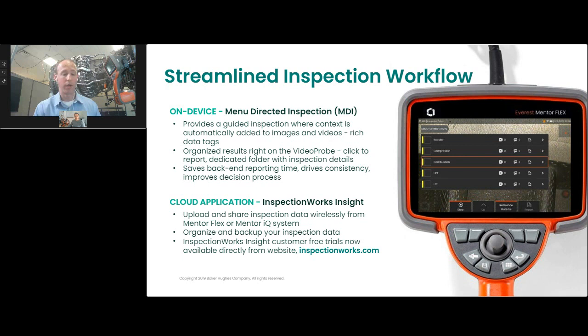Once it's in that environment, you have some tools. You can share it with colleagues or customers so they could have instantaneous access to that data before you have even left the job site. You can also sort it and filter it to look at trends across various assets. And that's where those rich data tags come in. I mentioned the smart file names. Well, when you upload that data, when it comes from an MDI, it's automatically organized in Insight because it has those data tags. So it can organize it for you. Then it's much easier to manage once you get into the cloud environment. And then finally, you can create some custom reports in Insight as well if you'd like to do that.